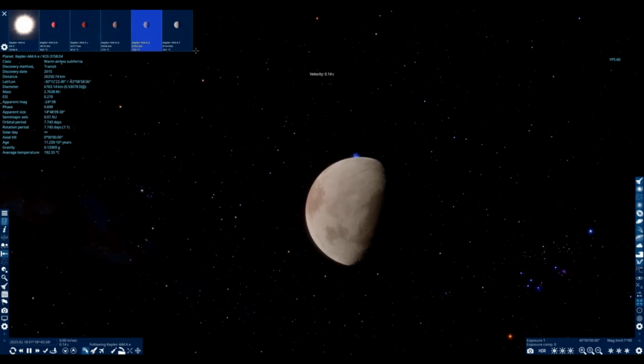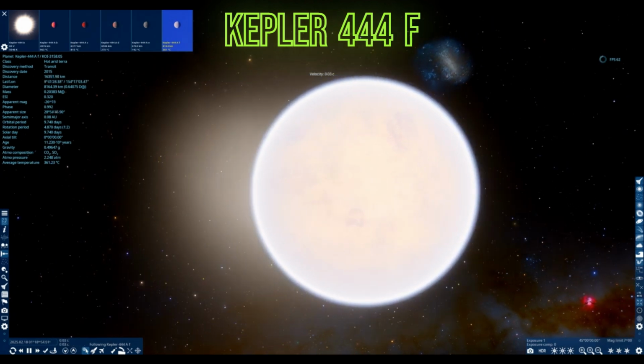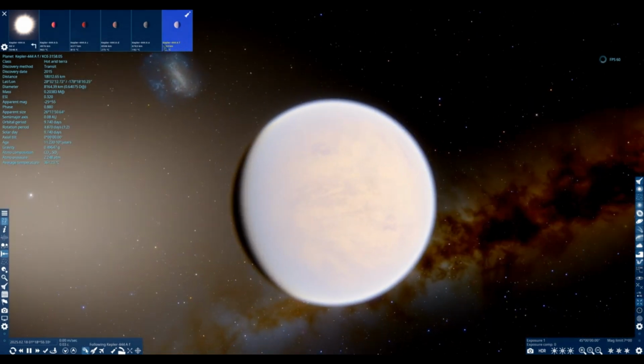We know that. And finally, the only planet with an actual atmosphere in the Kepler 444 star system is Kepler 444f. Sadly, it's not habitable, and it's also hotter than Kepler 444d and e, despite being farther. It takes 9 days to orbit Kepler 444a, and 5 days to rotate. It's 64% the size of the Earth, with a mass of just 20% of the Earth. Its ESI is the highest in the system, at 32%. Definitely you should not live there because it's very hot.